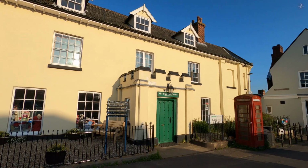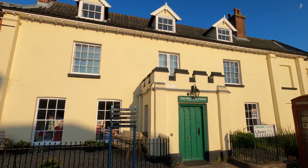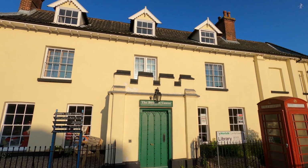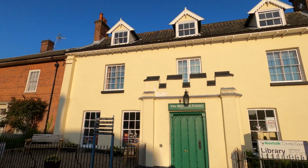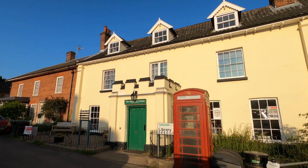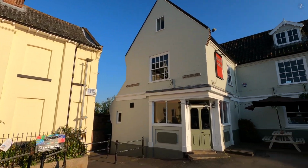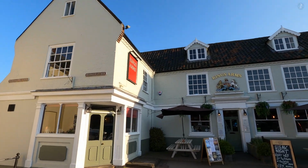This beautiful building, for example, is the Bircham Centre, which has served as Reepham's main community centre since it was donated to the townspeople back in 1919. Although the building is much older, parts of it dating back as far as the 17th century, when it was known by a different name, Hackford House.